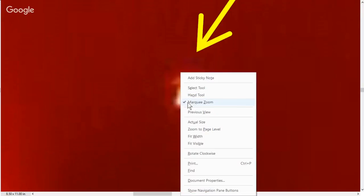Seems to be, somewhat, a pixelated box over it. Not too bad. Oops, I just screwed that up.